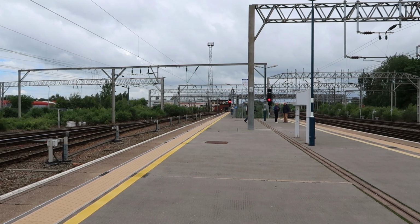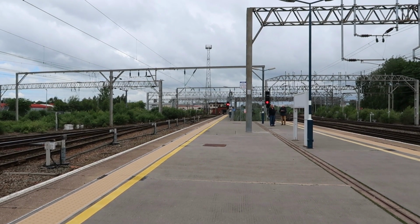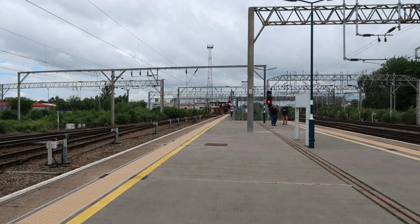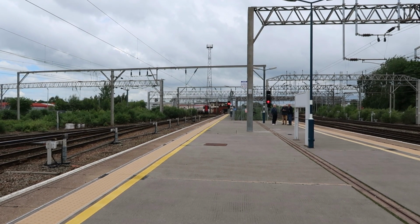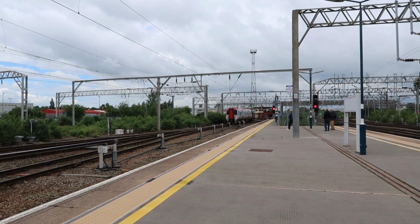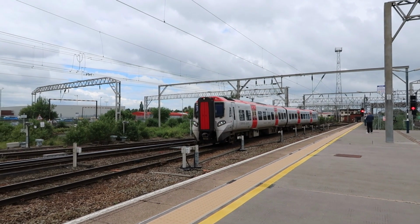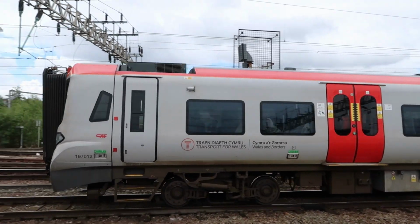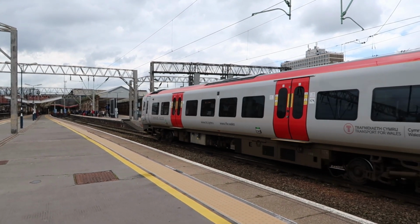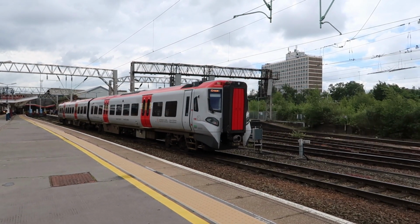Okay, now coming is class 197, a working service from Chester to Crewe. Let's see if it comes now. We'll get the number as it comes by. Class 197. I think it is 197112. 197, it looks quite busy on there.